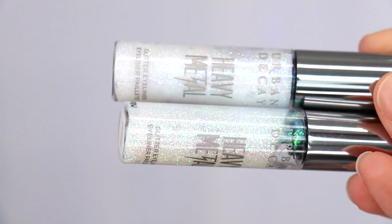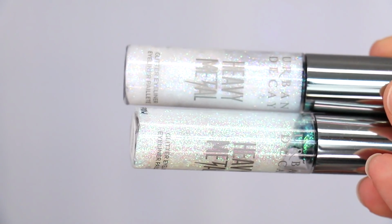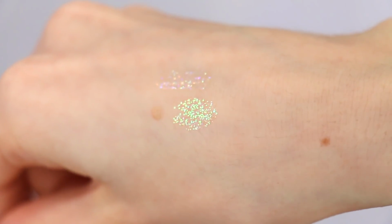Let's start with the Urban Decay Heavy Metal Glitter Eyeliner. I love them all, but I wanted to talk specifically about the clear looking ones like Pyro, which has blue, green, pink glitter, and Distortion, which is green, blue. They're very different. I just said the exact same colors, but I feel like you're going to notice in a close-up that they're not exactly the same ones.